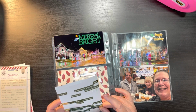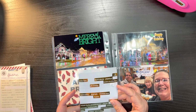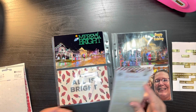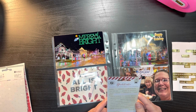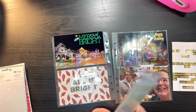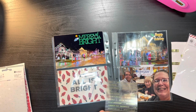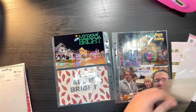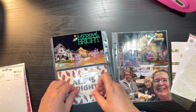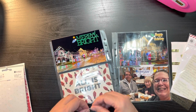Let's see. Nothing on there. We have Merry and Bright again. Do I want to do that? Oh, Twinkling Lights. We'll do Twinkling Lights. I think that will be a good one. And I'm only going to do it on one side because the only side that's going to be showing is the one that's facing up. It just kind of fits.